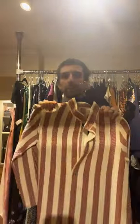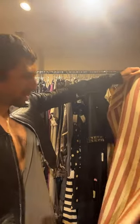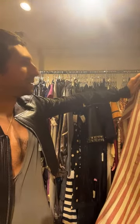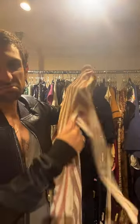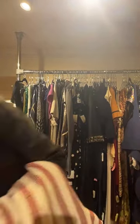Hi, Nikki P. No, this one's really, she's with the tag and everything. I don't know if it was ever worn. Yeah, this one's really pretty and in pretty tip-top condition. Oh my goodness, honey, let's see.